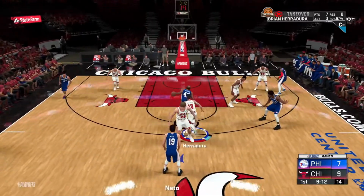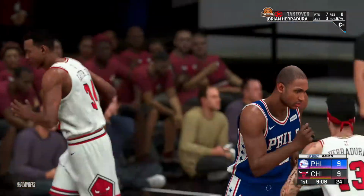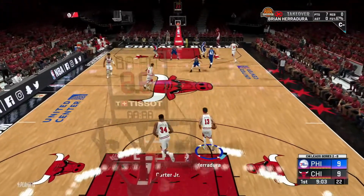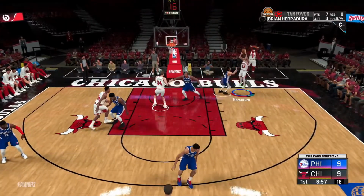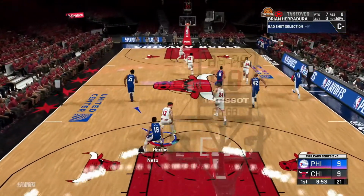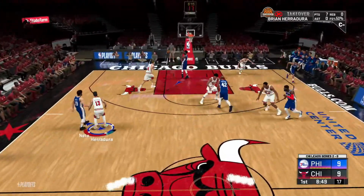Horford up top. And a dunk by Horford. One of the cases where height fails to tell you the whole story. And here in the first, about 3 minutes in. Goes up the baseline. That shot missing. The 76ers have gone 4 of 7 from the field, shooting over 50%.